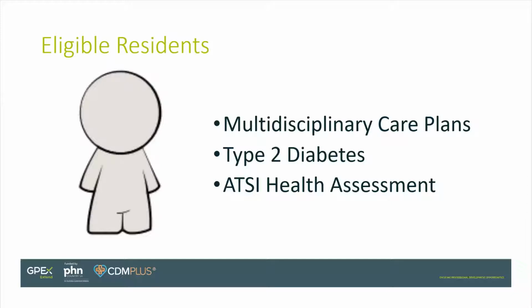The reason a lot of these items have been built on to provide additional services is that they're adding for the providers a flag fall fee to help cover the costs of some of those expenses to travel to the residential aged care facility and provide a face-to-face service.